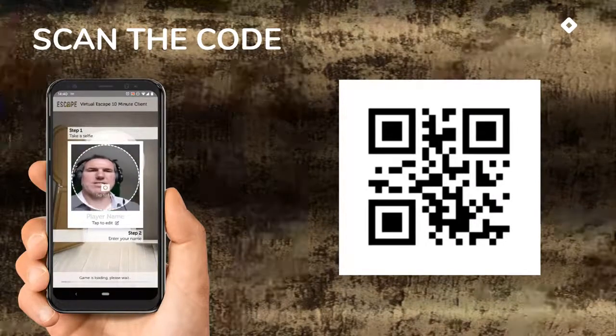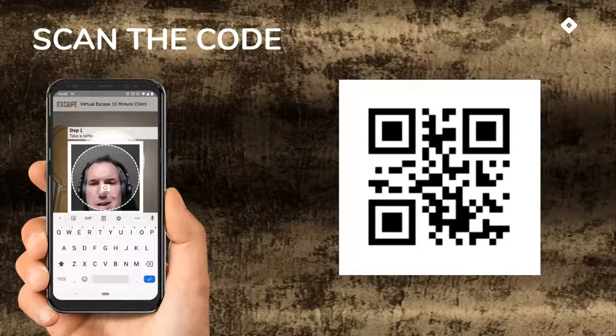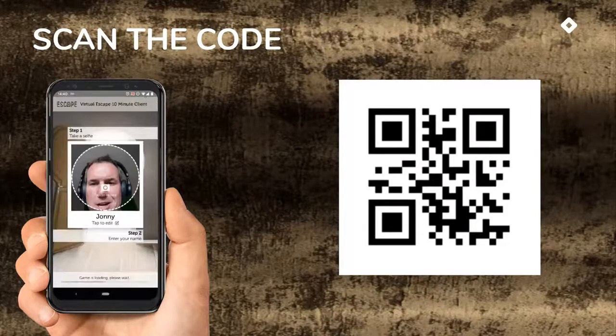It will come up with this selfie screen where you're encouraged to take a selfie, put in your name, and then you'll see the game is loading along the bottom. This just takes a few seconds, won't take very long. And you can't join the game until obviously it's loaded, you've taken your selfie, and you've put your name in. Okay, so in a minute it will come up with a button. There we go, join game.